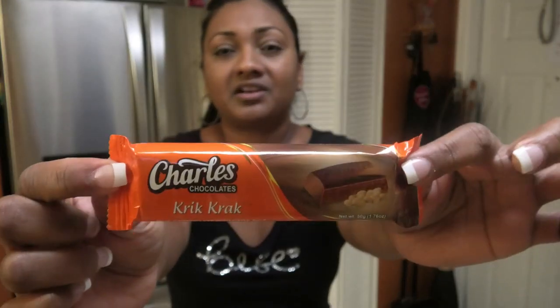Next, Cocoa Crisp. It's a coconut filling with a rice on top covered in chocolate. Our next item is the Mustang. Now this is two pieces of chocolate biscuits or cookies that has a chocolate filling inside and is covered by chocolate.